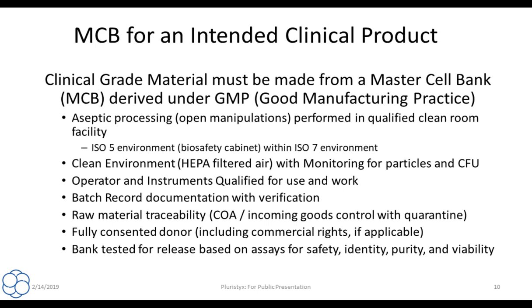And so if we look at really what goes into the workflow that's used for making a master cell bank for an intended clinical product, it has to be made under GMP, good manufacturing practice. And this starts first and foremost by where you're going to do it. It has to be done in a clean environment, and that's because most of the operations for making a master cell bank are open. Open would be just kind of your standard 6-well plate or a T-flask. You've got pipettings that are done open. In more advanced biological processing, often things are closed and considered to be sterile.